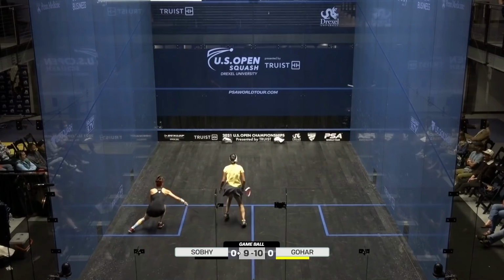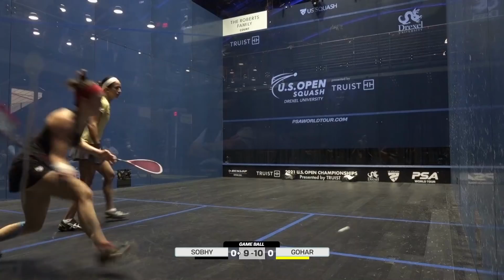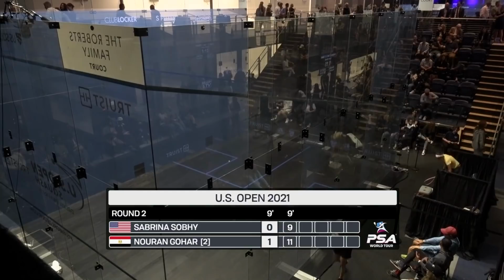Only one game ball remaining for Gohar now. She's still in it. Oh. Not now, she isn't. 11-9, game to Gohar. Gohar leads 1-0. Well, it's a vicious kill to finish off this game. It was back against the wall stuff in that last rally for Sobhy. So really entertaining, close, competitive game, 11-9 between these two. But it's Nouran Gohar who's taking it, leading 1-0.